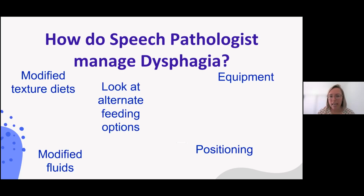So coming up with a plan that works for that person, having some really clear safety protocols in place around how we manage when someone's being fed through a tube, making sure that we can still offer something orally is really, really important. Looking at timing of meals, so when someone might be on or off, that will make a big difference. Whether someone's really fatigued.